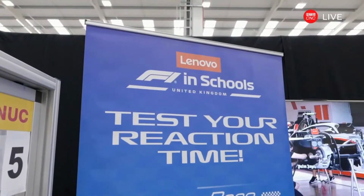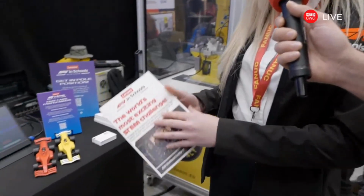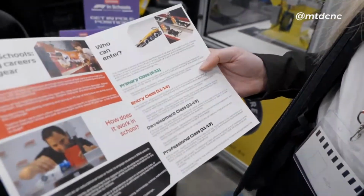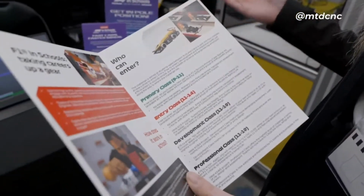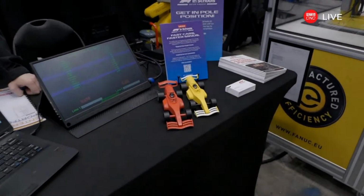So F1 in Schools is a STEM challenge for children aged 9 to 19. We've got different levels going from primary class all the way up to professional class, which is your 19-year-olds. Primary, we've got 9 to 11, so the kids can make little cars. And we get sent the outlines from F1 teams, so they can make proper F1 team cars. These are actually making real examples. Yeah, these are people of 9 to 11 years old.